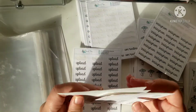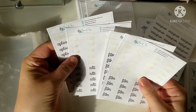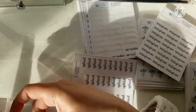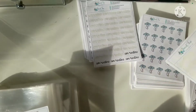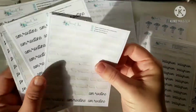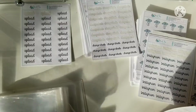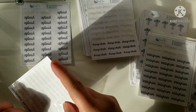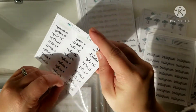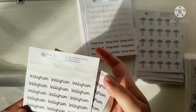So I've got here film and edit. And so the real question is, do I want to just put everything like this? Or do I want to, okay, I think I do want to go back to back. Let's see. And then upload. Okay, let's think what I can do, because I have AM routine and PM routine here, which I am going to have to start getting back into once Owen goes to daycare. So I'm just going to put that right here. I'm going to put this upload script here. I feel like I'm going to find something in my scripts that I'm going to want to put right after that. And then we can do Instagram and FaceTime after that.